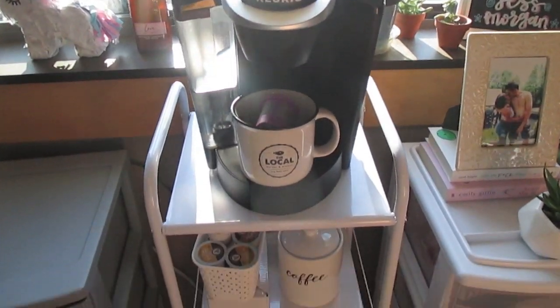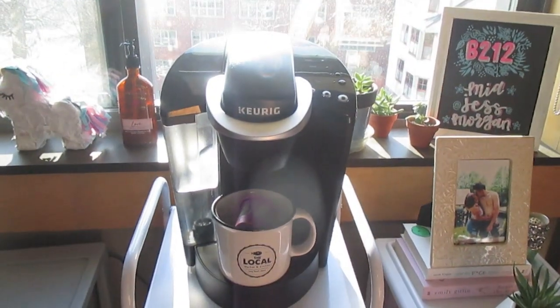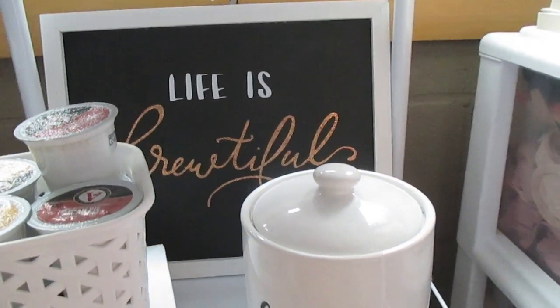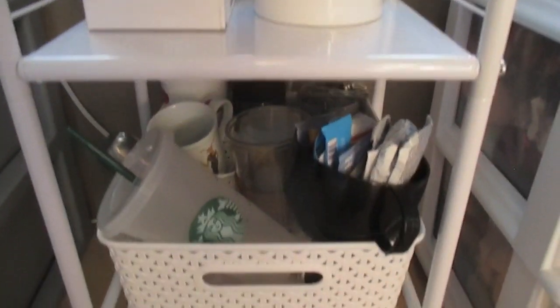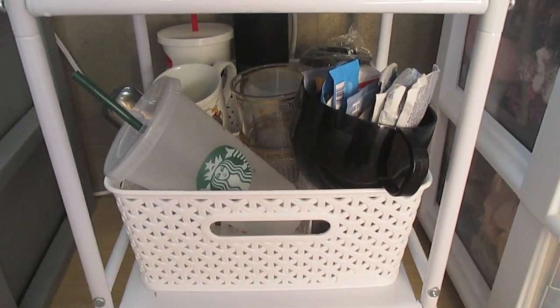So then this is the coffee cart. That's from Target as well. And then we just have the Keurig there. I keep some K-cups in that little container. And then that coffee jar is also from Target. And then there's a sign back there that says "Life is Beautiful," also from Target. Surprise, Target again. And then that container just has reusable cups and oatmeal and hot chocolate and tea.